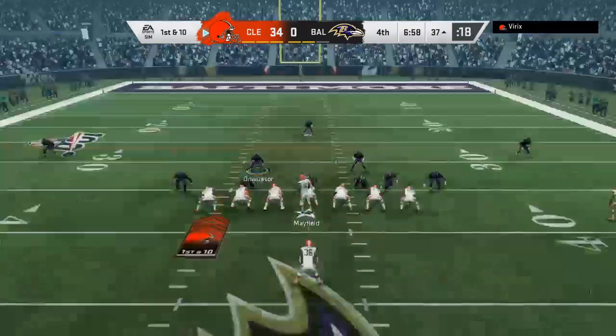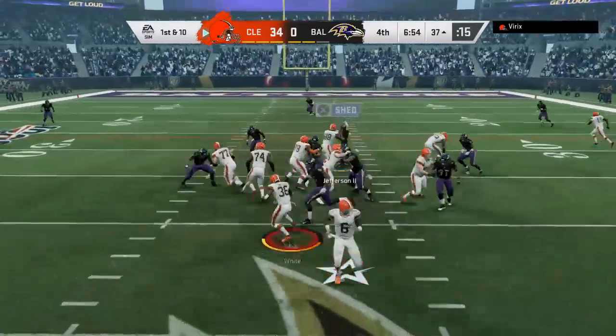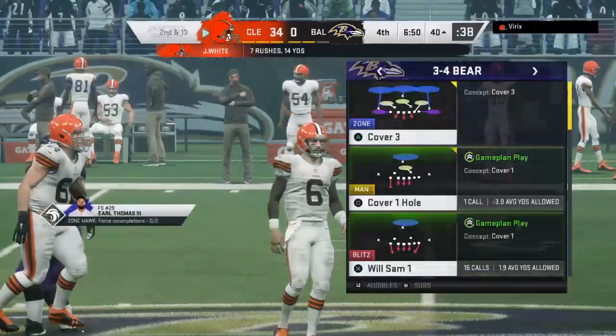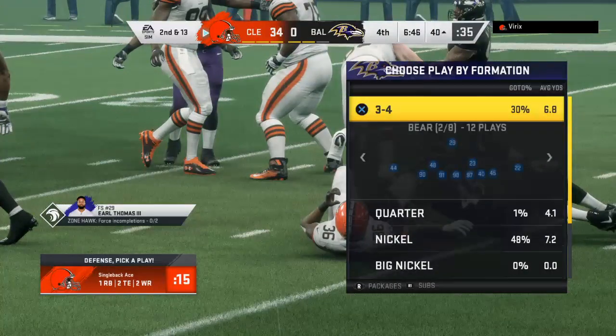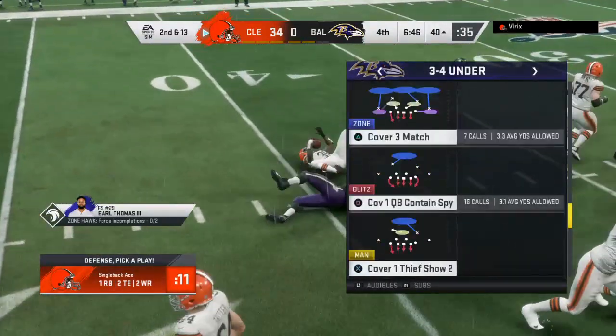Line of scrimmage, the 37 on 1st and 10. First down, here's White. And this has been a familiar sight all afternoon as they stop him behind the line. They'll wind up losing 3 yards here. And it'll bring up a 2nd and 13.